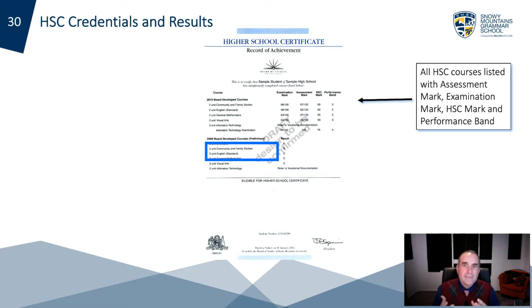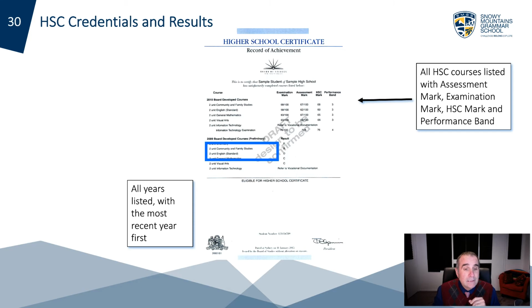So how do they get those marks? I'm about to talk about that. The performance band has got to do with the level at which you are. So 90 and above is a band 6, 80 to 89 is a band 5, 70 to 79 is a band 4, 60 to 69 is a band 3, 50 to 59 is a band 2, and then under 50 is a band 1. So all of those courses are listed there for this particular person, sample student, and go to sample high school. All of the years are listed with the most recent years first, and what you'll also notice is all your preliminary courses are listed.